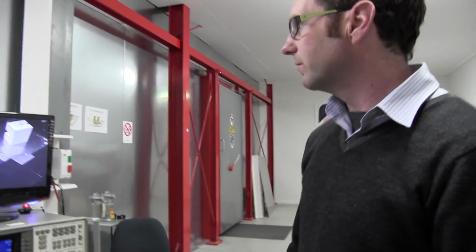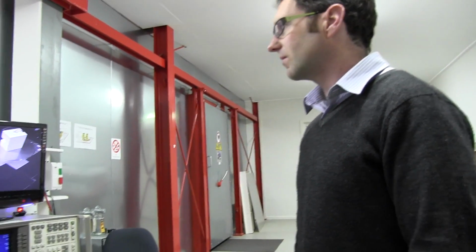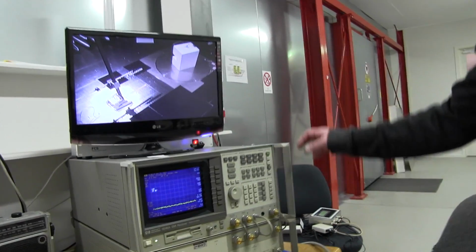This is our control room for the indoor OATS, indoor open area test site. So that's essentially what it is, an indoor open area. Exactly. It's designed to duplicate an open area outdoor site, precisely, just to avoid all the ambience.